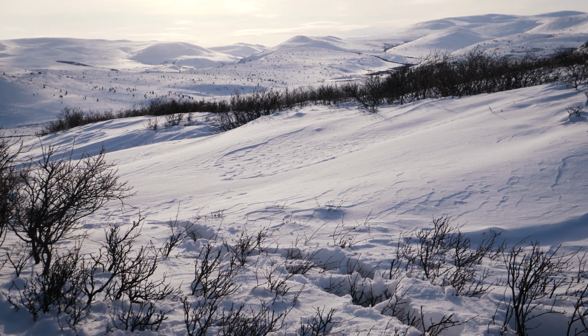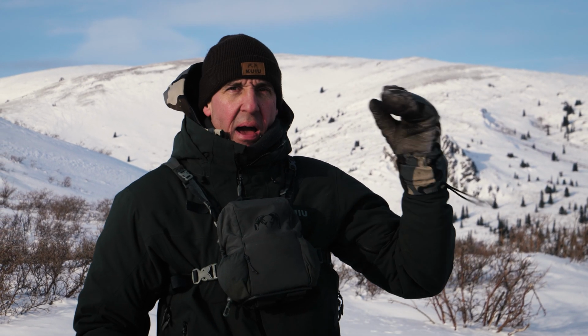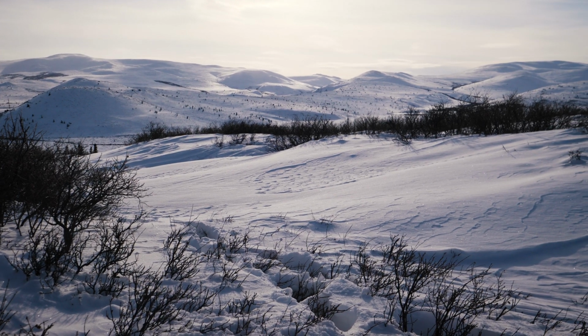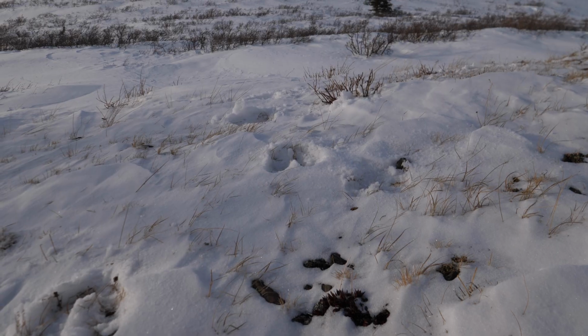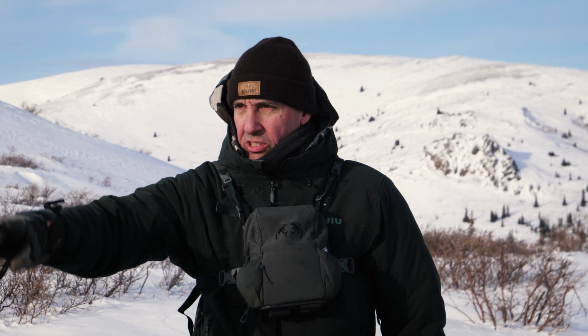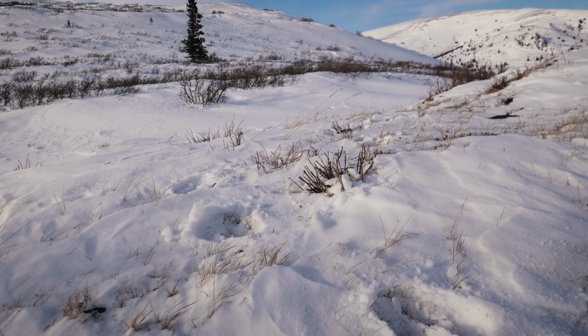Had to drop the skimmer down at the bottom, break a trail up here, because I want to get back up high after dropping off of that mountain to the west, but I want to get up a little bit more elevation because it's opening up really nice up here, and I'm sure that there's bison around. There's bison sign everywhere. There's actually some fresh tracks right here, so we're in the right spot.